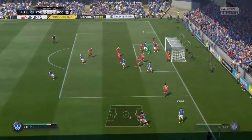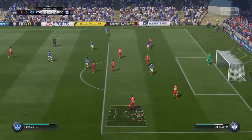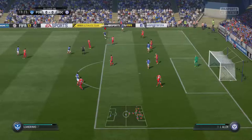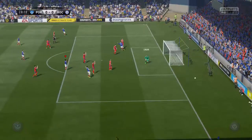And the cross coming in. Bad ball. Chooses to punch here, the goalkeeper. Good technique. No, but throw for Portsmouth. Okay, slow. Trying to switch on the attacking power in this situation. And shoots! Oh, fantastic save.